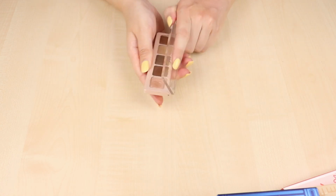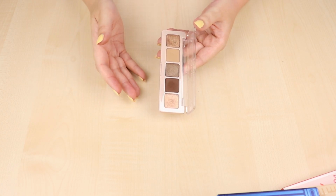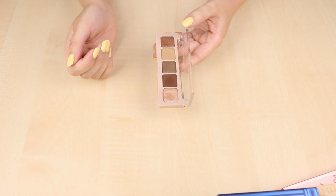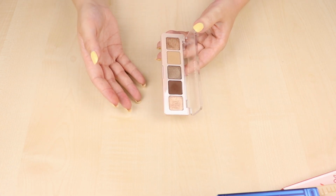This is the Natasha Denona Mini Glam. This one is actually in my project pan right now. I'm trying to pan this one. I just put it in, so you're not going to see a lot of progress just yet. I quite like this eyeshadow palette, but I do like the mattes better than I like the shimmers. I feel like the shimmers by Natasha Denona aren't that special.